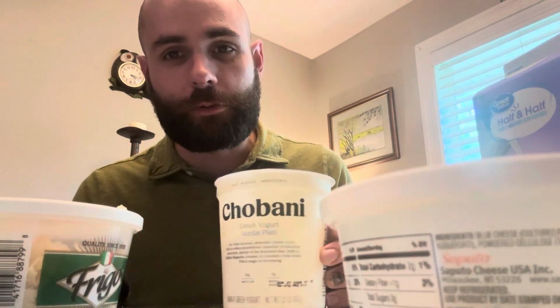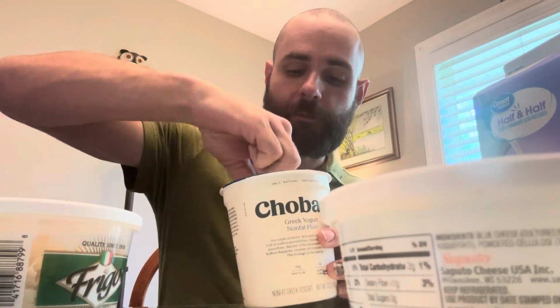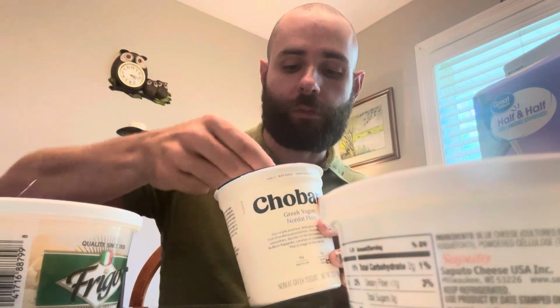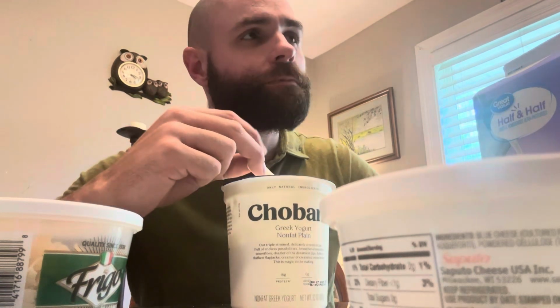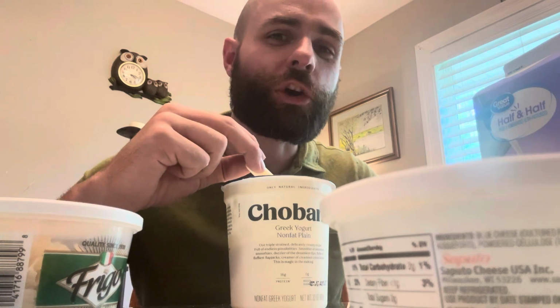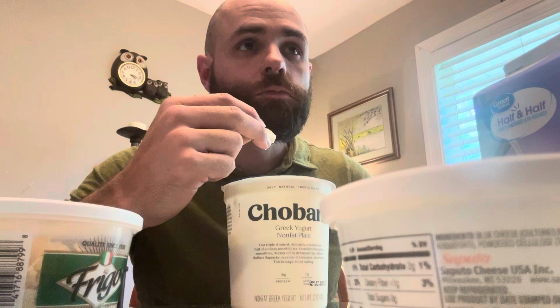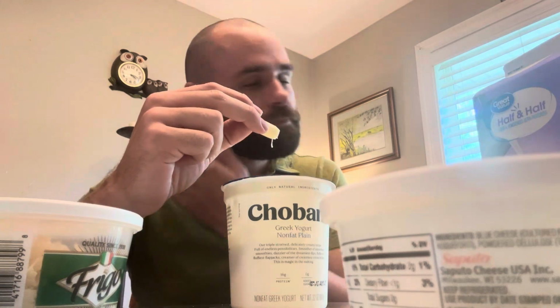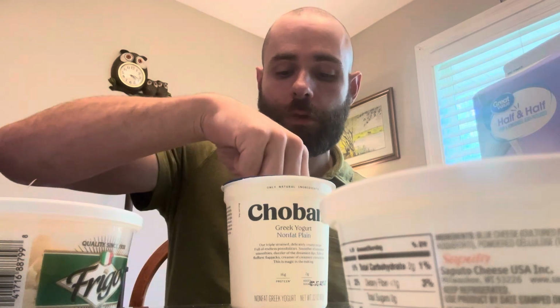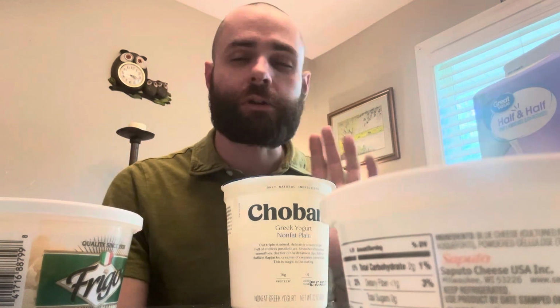This is plain yogurt by Chobani. I'm just gonna swish my fingers around in here. I'm kidding. It's tart. It was really delicious. Fresh. Tart, but not shocking. I don't like tart. I love that.